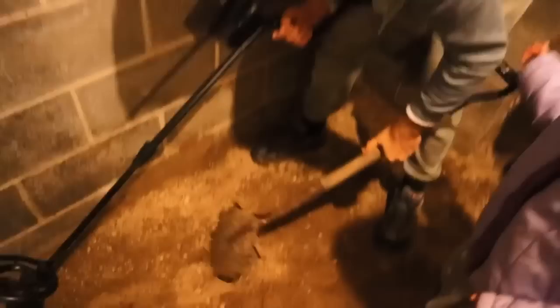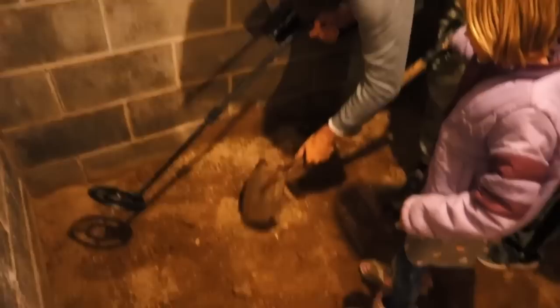Do we get the middle of the room too? Everywhere in the middle? I know we got parts of it. Here, I'll just go through the hole. What's that? Here, I'll try. Maybe a nail or something. Oh, it was the shovel. When you're like, what is it?